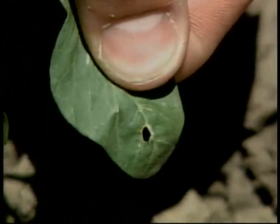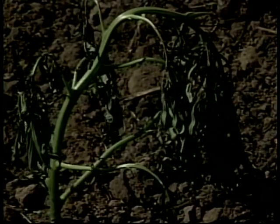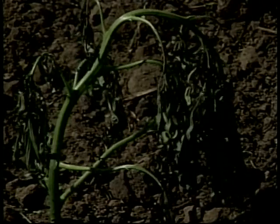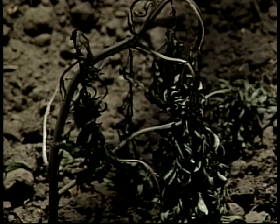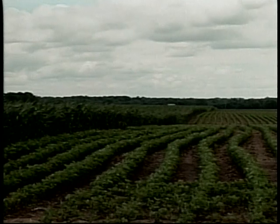The thumbprint means that the cell structure of the weed has been destroyed. In just minutes, the plant will demonstrate signs of stress and begin to wilt. And as the weed decays, beneficial nutrients will be returned to the soil. The results are better growing conditions for crops, no ground contamination, and greater yields.